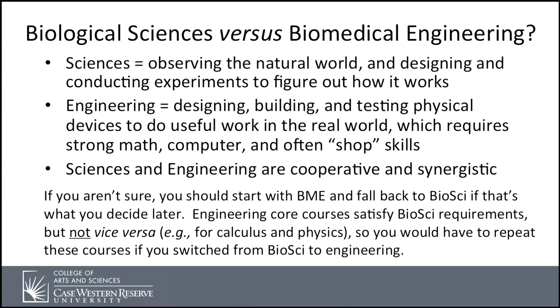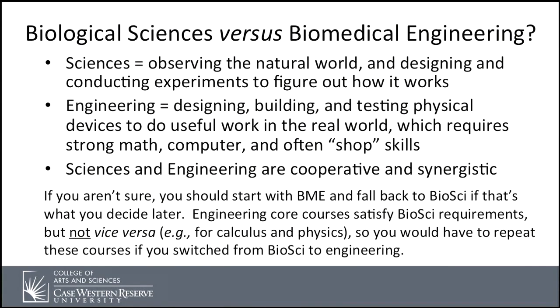But in my view, the sciences are about observing the natural world and trying to design and conduct experiments to figure out how that natural world works. There may be a reason you want to know this, or it may actually just be in a vacuum because you're interested and you want to find out how stuff works. Engineering, however, is about designing and building and testing physical devices that ideally you want to do useful work in the real world. And to do this, you need strong mathematics and computer skills and often a lot of basic shop skills. You kind of need to be a tinkerer or experimenter, that sort of thing.